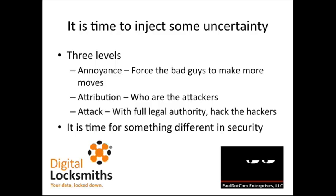We have annoyance, basically to force the bad guy to make more moves. And here's why. The more moves a bad guy makes, the greater the probability of us detecting the bad guy. Why? Well, if we can set up a lot of little traps on the outside of our organization and the bad guy falls into these traps, we know a couple of things. One, it's not a standard user that's hitting this. And we can also use it to gauge the overall skill set for the bad guy as well.